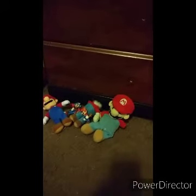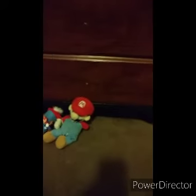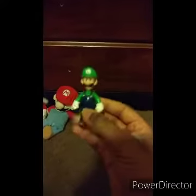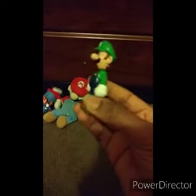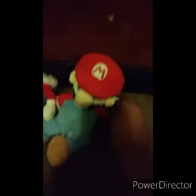Okay, so the next one we're going to be doing is a Luigi. So the first Luigi for today is this Luigi. Look at him, it's that Luigi. It's Toy Luigi. Definitely not from a Final Fantasy Freddy's fan game. Yeah, and some, never mind, screw it. This Toy Luigi. Let's put him right there.